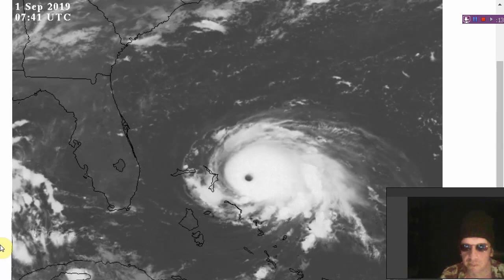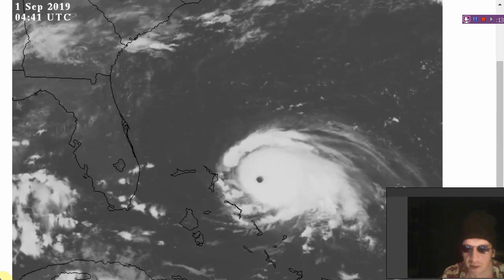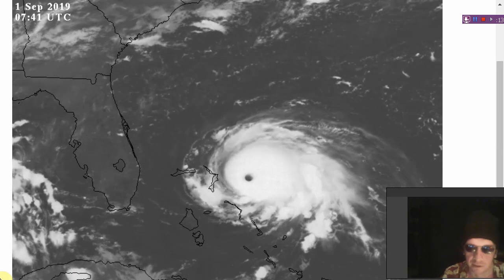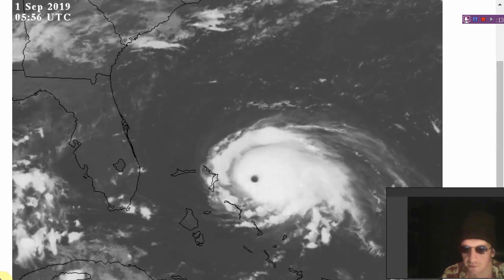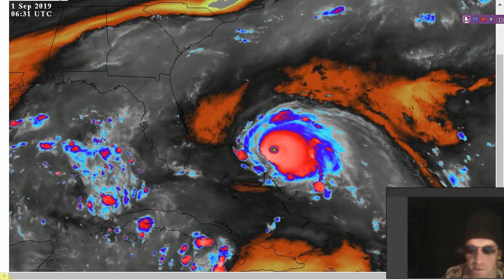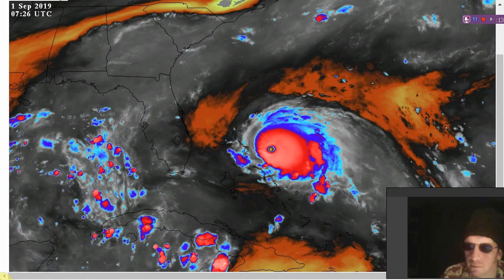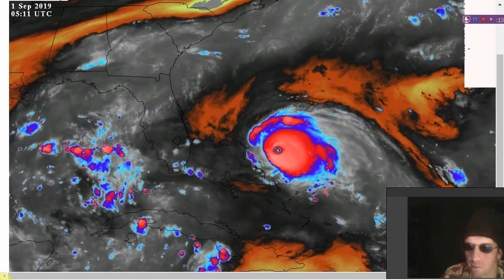We do see some abnormalities there. You see that it looks a little sparkly. That is caused by that electron flux. There have been some satellite charging hazards. And here's the latest from the water vapor perspective. Again, it's going to slam right into the Bahamas there.